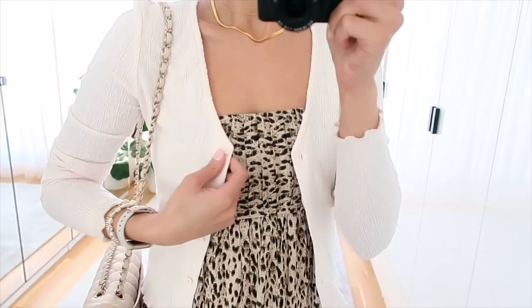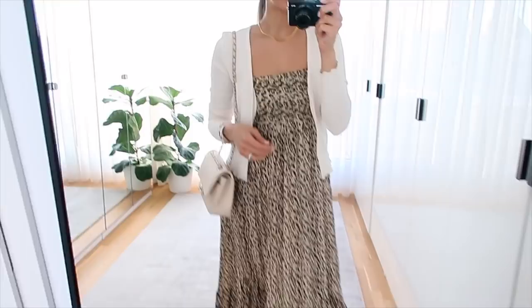And this one is so cute. I really love the color and the little ruffles around the sleeves. And it also has it down here as well. And then I just paired it with my beige Chanel to show you kind of how I would wear it.